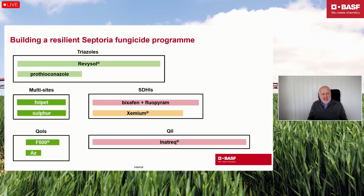And added to the fact as well that with Revysol, we have a molecule that is actually able to flex. You can see how this part of the molecule moves, which means as you get mutations in the Septoria binding site, the Revysol is still able to bind. So we believe Revysol is the most sustainable active ingredient to use.